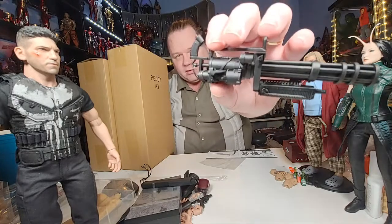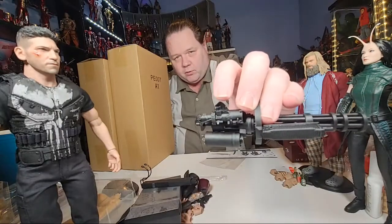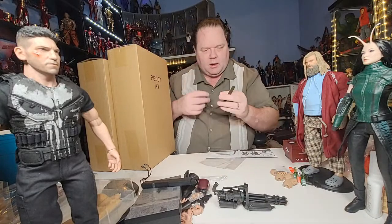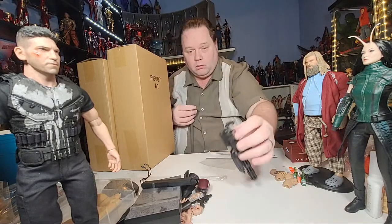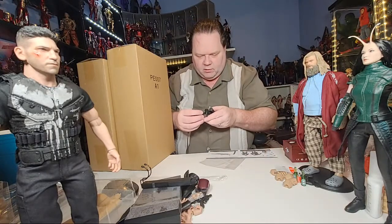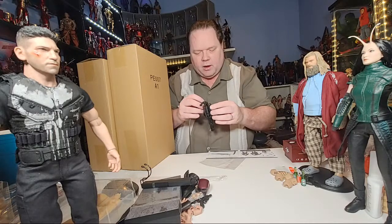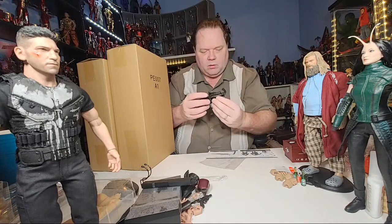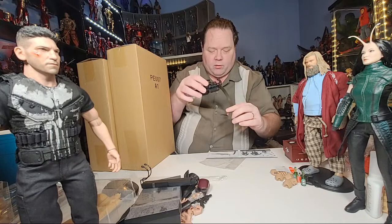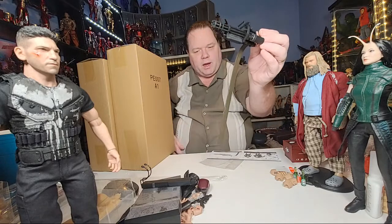Okay, so there's two little knobbies right underneath this piece. So there's two little posts right there. And on this side, there's two little holes. So insert tab A into slot B. And there you have the belt into the weapon. Wherever this goes, I don't know where it would go. But there you have it.